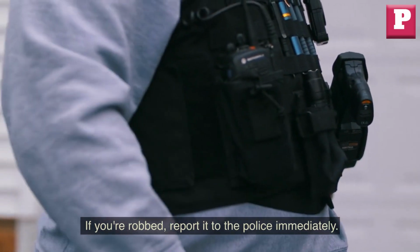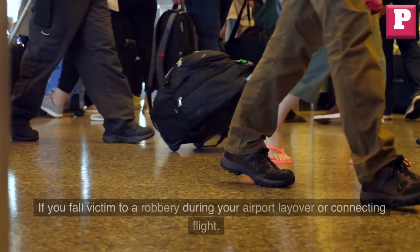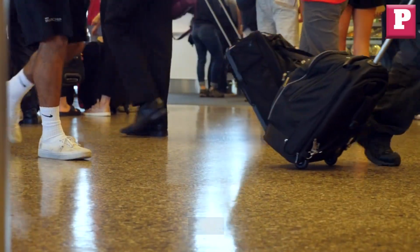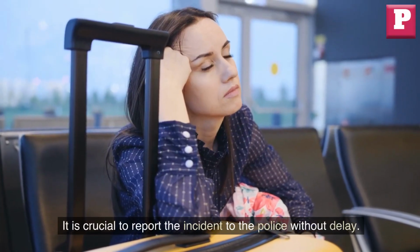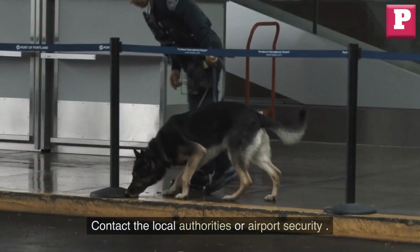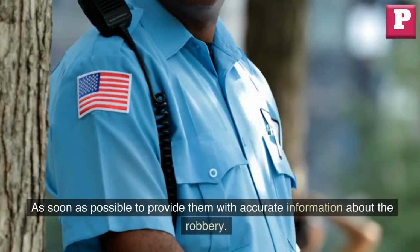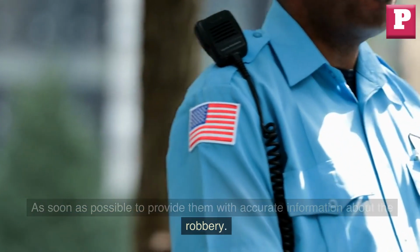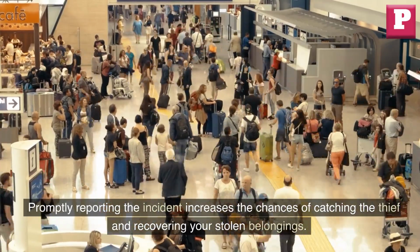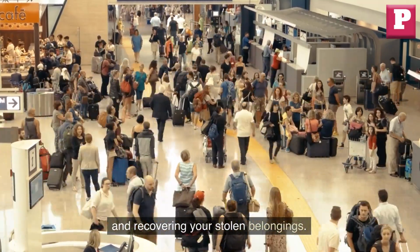If you're robbed, report it to the police immediately. If you fall victim to a robbery during your airport layover or connecting flight, it is crucial to report the incident to the police without delay. Contact the local authorities or airport security as soon as possible to provide them with accurate information about the robbery. Promptly reporting the incident increases the chances of catching the thief and recovering your stolen belongings.